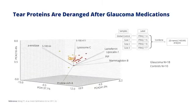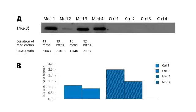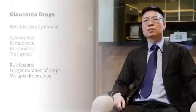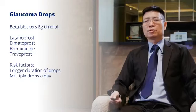And this is higher than a comparative group of patients with diabetes who didn't have glaucoma. What happens to the tear in patients on glaucoma eye drops? We found in a study using proteomics that there were several proteins that were upregulated in patients on glaucoma medications. This slide shows that the protein called 14-3-3 has increased levels in patients with glaucoma compared to controls. And the correlation analysis shows that there is an effect of the duration of glaucoma treatment on the protein levels, especially for the S100A8 protein. There is a higher level in the tears of patients that have been treated with a longer duration of anti-glaucoma eye drops. These are some examples of the glaucoma eye drops that were used in that study.